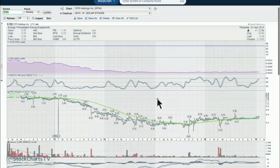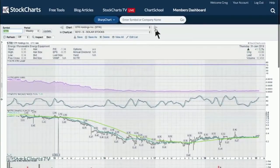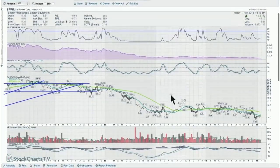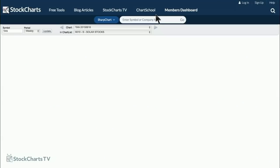STR Holdings. And the way I went through these is I went and I picked up some of the stocks right in the ETFs themselves, or just Googled 10 top solar stocks, that kind of thing, and built your own chart list. Here's SunPower, and it was a name that was really associated with lots of good stuff, but you can clearly see the price action doesn't warrant looking at it yet. There's a lot of other ones that are much better to look at.